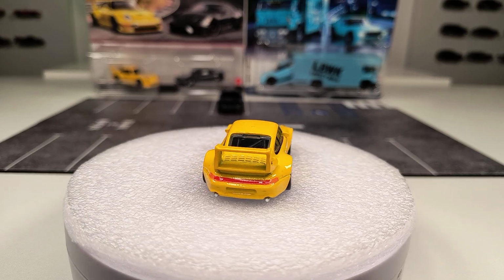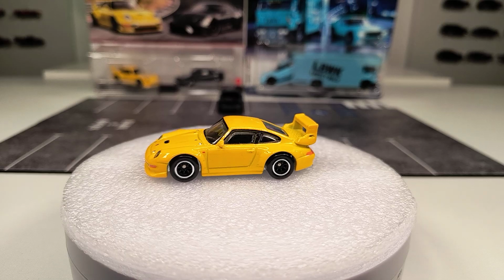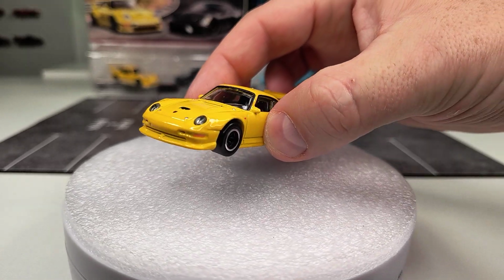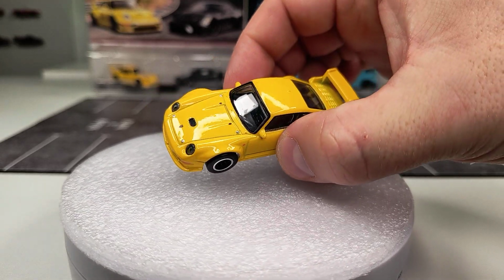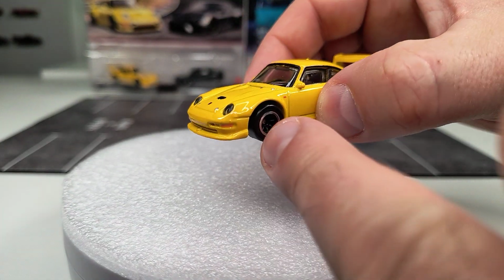I think this version looks, I mean, it's a cool car. That's all we can say. On this guy, you can see the windows aren't tinted that dark, and the headlights look much better in my opinion. And we don't get too much deco. We have the Porsche badge.